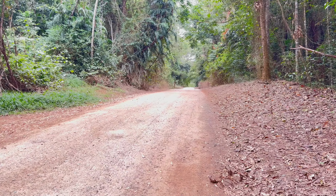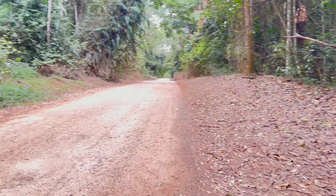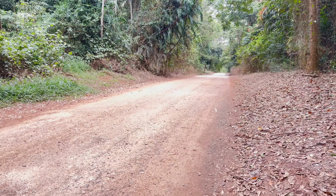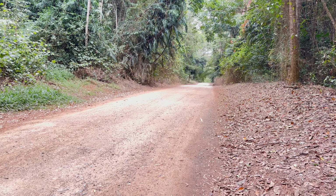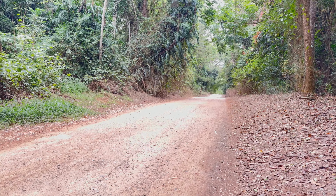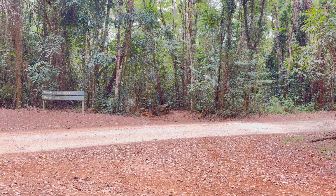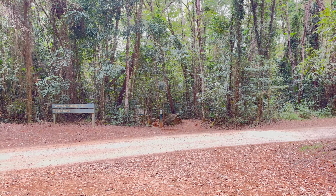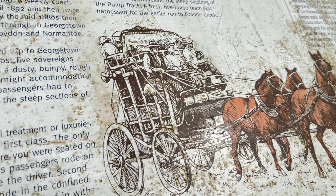I think I said Old Black Mountain Road before, but it's called Black Mountain Road, and this is where people come to pick up friends or relatives that have done the bump track walk. Marion is picking me up the other end, so I've got to go back. But before I start down the bump track back to where Marion's going to pick me up, just across the road here I noticed a little story about the Cobb and Co coaches.